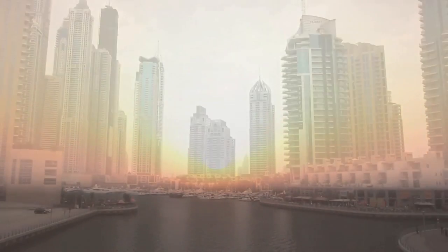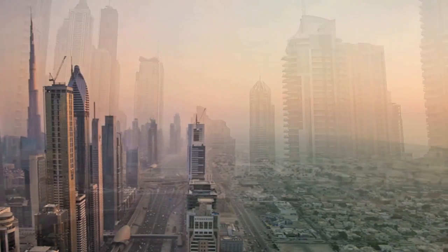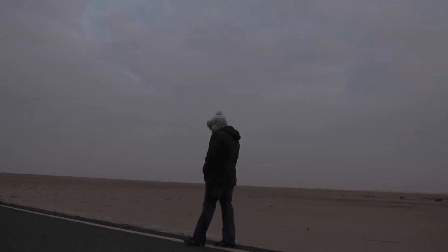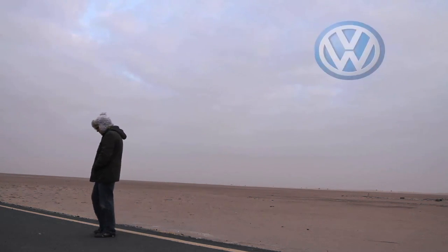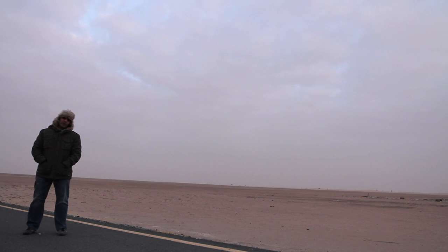When you think of Dubai, you think of the sun and the heat, the skyscrapers and the exotic Middle East. But you wouldn't expect anything quite like this. In the same sense, when you think of mid-size executive sedans, you think of Volkswagen, Audi, Mercedes-Benz, and even BMW. But you would never, for once, think of that.